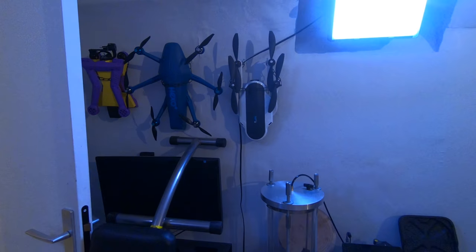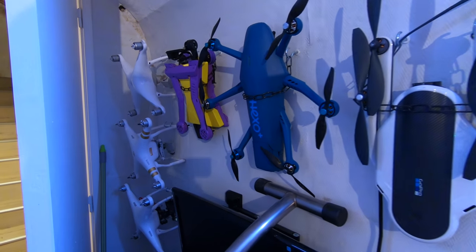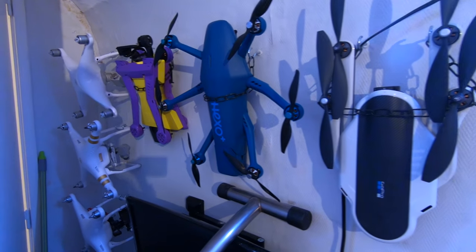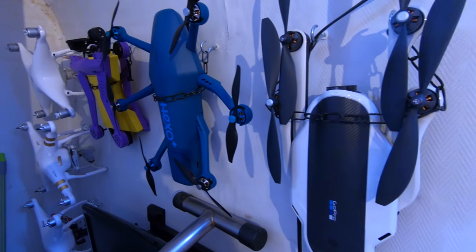So I'm gonna give you a tour of all the cool stuff that's in here, starting off with the drone corner. And by the way, apologies for the odd lighting. You'll see different colors of lights in here. There's different lights out there than in here, just sort of the way it works. So this is the drone corner.